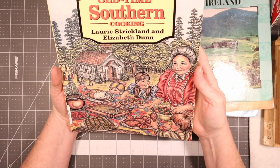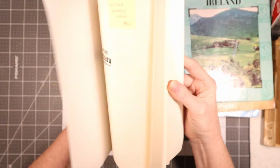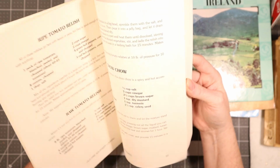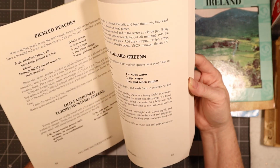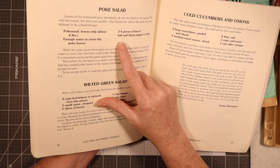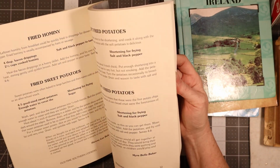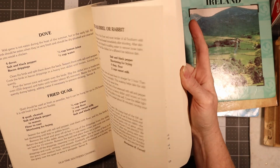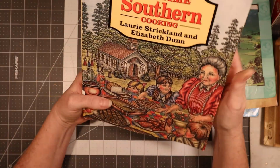Found this one. I had to get it. Come on, I'm a southern girl. I'm a country girl. I love country cooking. And I like to try other people's dishes. And in here, there is something called poke salad. There it is, poke salad. I want to see if I can make that. And there's quite a few other things. It has catfish with hush puppies. I want to try that. There's a whole bunch of stuff in here that I want to try. That's why I got it.